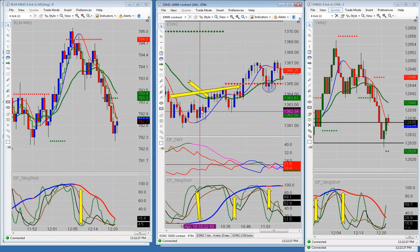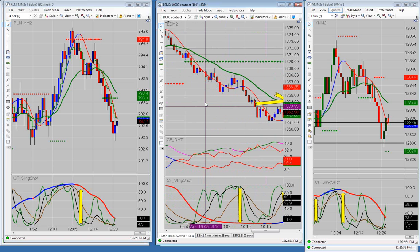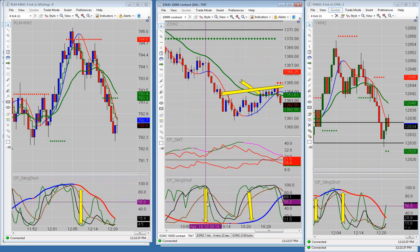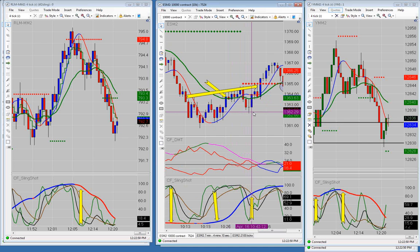Let me flip over here to the 10,000 contract, because on the 10,000 contract we had some opportunity as well. Earlier on, right about a news event right here, we had bearish divergence. Price didn't pull all the way back up to the BBC, so we didn't get an entry there. We had bearish divergence again here. Price did pull back up, and we had a down close. We did enter here, and price dropped down and gave us some profit.